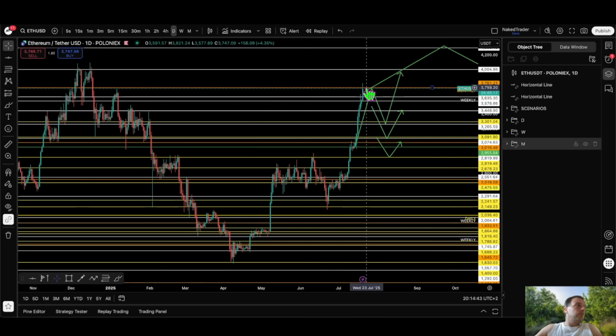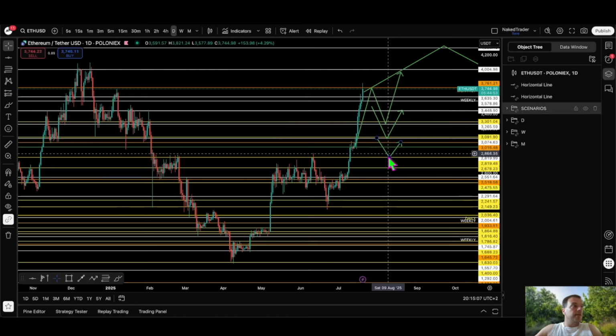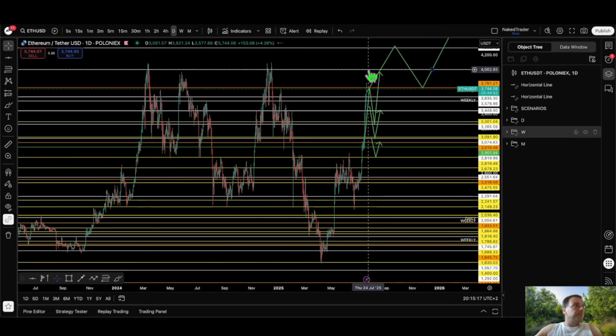So for now, you can also play the short over here at 3,761. So if the price rejects here, then we can expect the pullback with the entry at 3,265, aiming to break the 4,000. If the price drops lower, then the next entry will be around $3,074. And if the price falls through support there, then the next entry will be here around $2,819. And the most bullish scenario is this one.